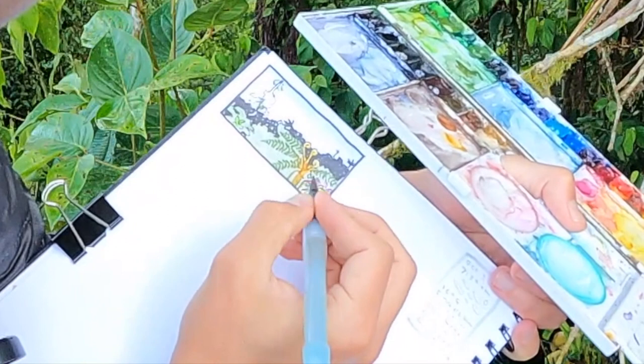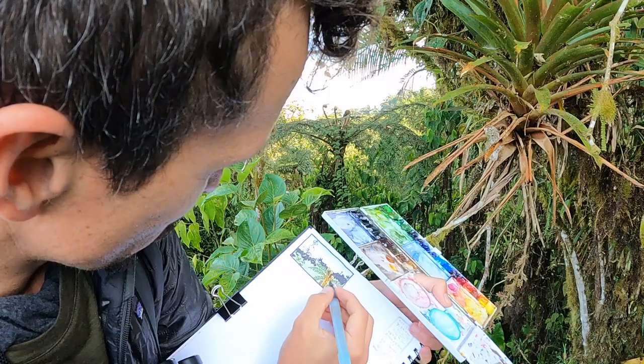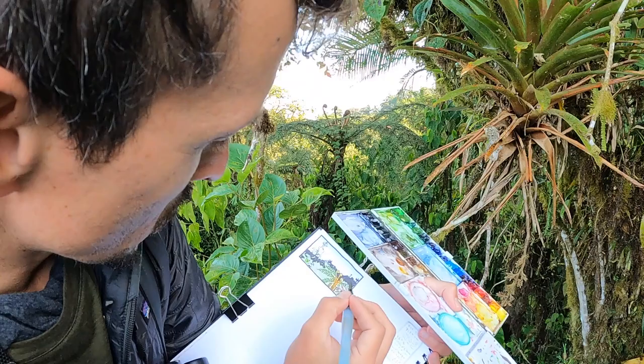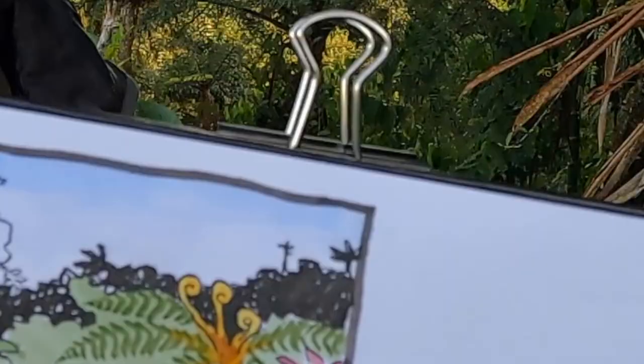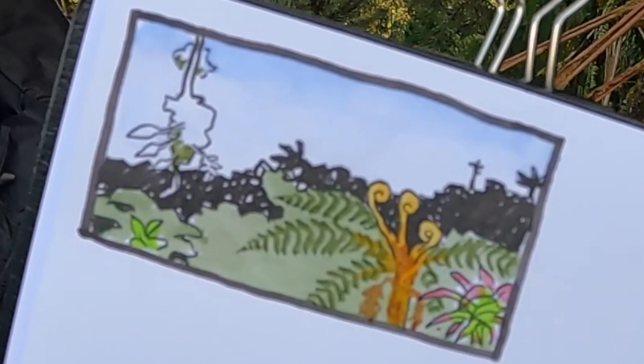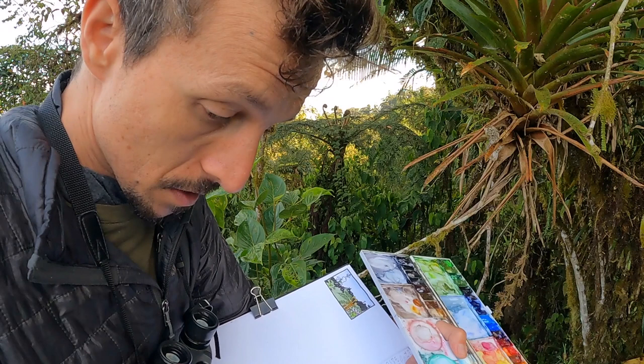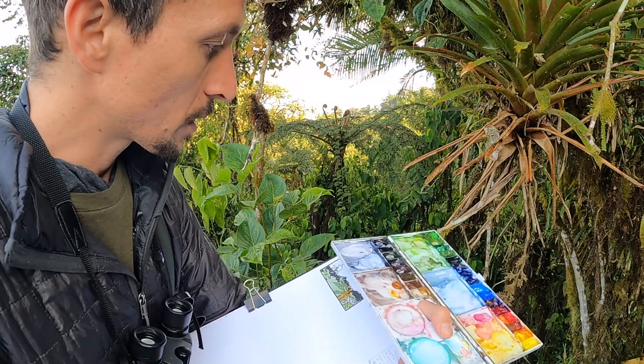So watercolor, I usually don't draw with watercolor. But figuring out what are the things you can draw with watercolor can save you a ton of time for nature journaling. So watercolor can be faster with certain things. And if you let watercolor do a little bit more of the work, you can speed up the process. I'm almost done here. And this was pretty fast. And it captures a lot of information and feeling quickly. So I'm going to get this moss color.